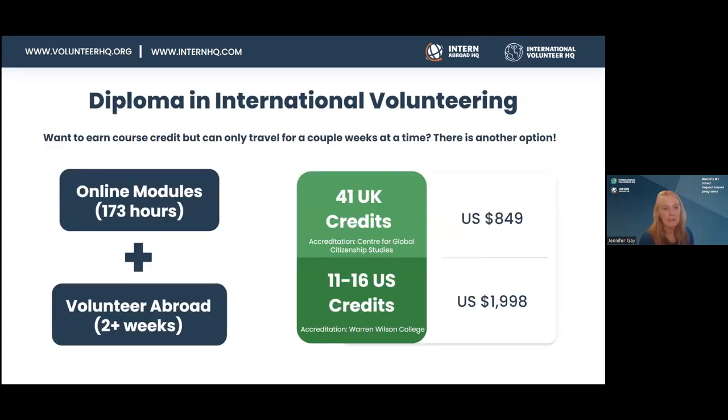We also have a completely different option. So this is our 4th option available to you. And this is where you can actually receive a diploma in international volunteering. This diploma allows you to earn academic credit even if you can't do the required amount of contact hours in country. So if you have a limited availability to be able to go out of the country and have this experience, and you are also still looking for academic credit, this might be a good option for you.